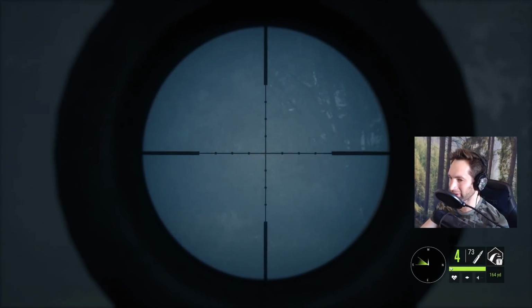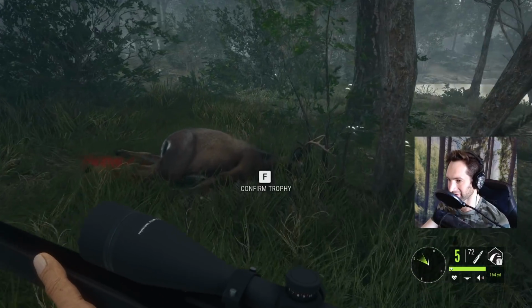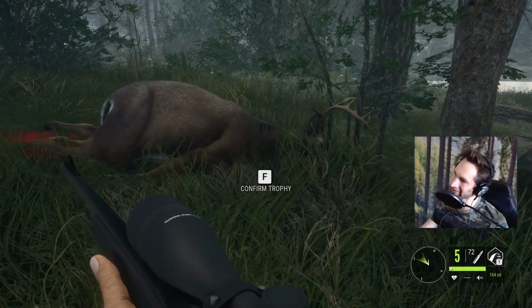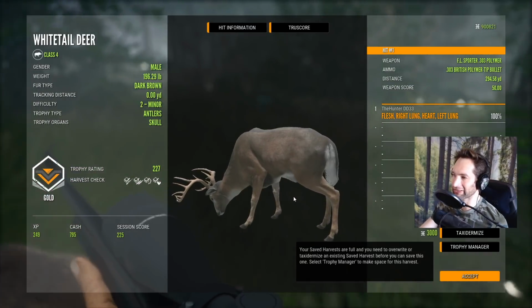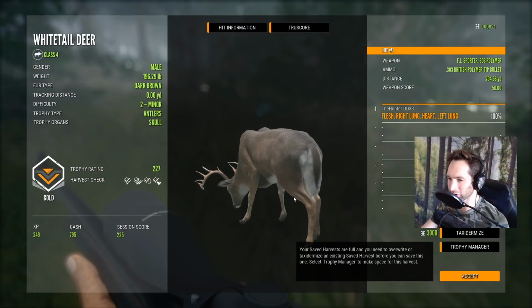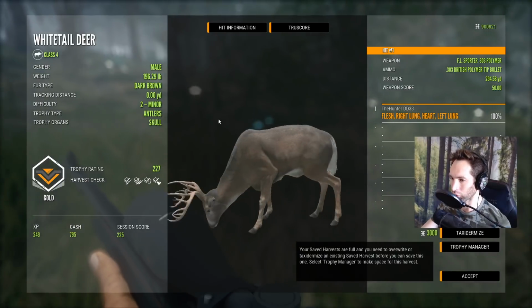If anything, we hit vertebrae. And here lays our beautiful whitetail down. Let's have a look at him. He's got that very similar rack to the last buck that we just got. But we pulled off a double lung heart shot at 294 yards and a 227 gold whitetail buck.